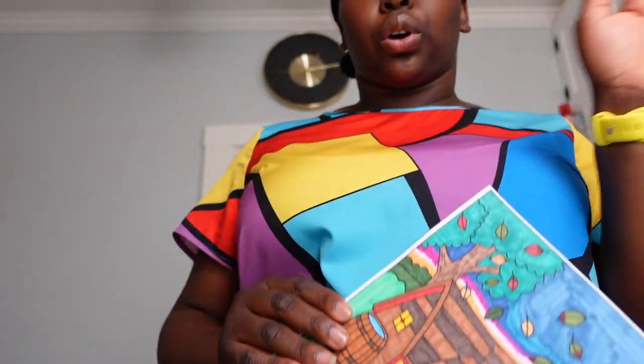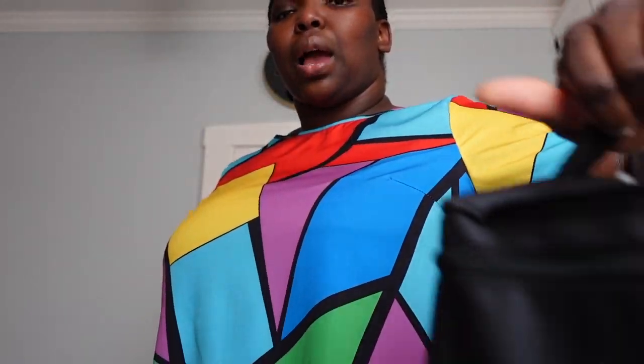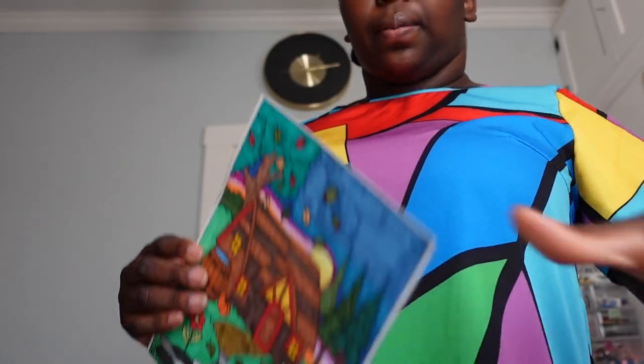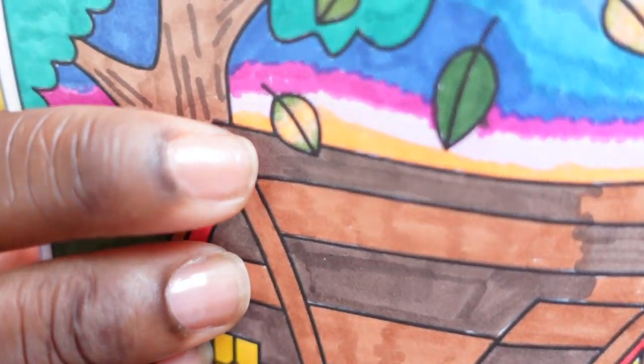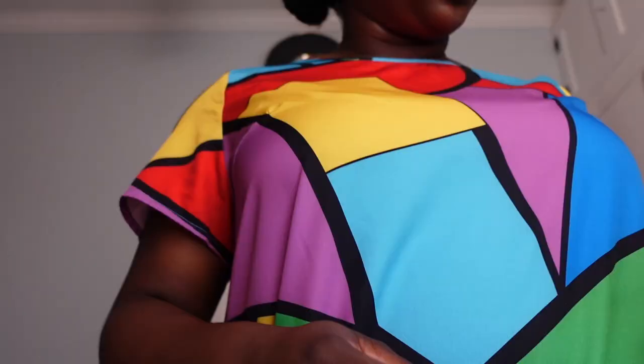Also, with the Ohu markers, or any type of alcohol markers that you get, it comes with a colorless marker, which is like a blending marker. And I blended in these leaves, which came out really cute when it dried.